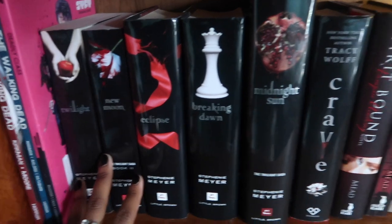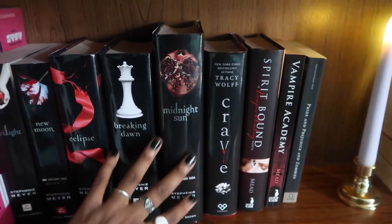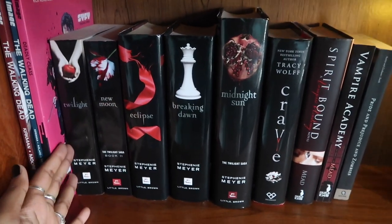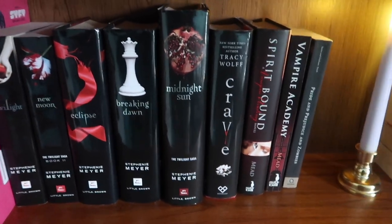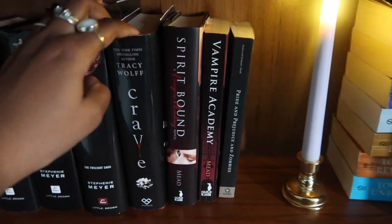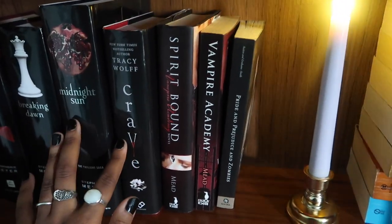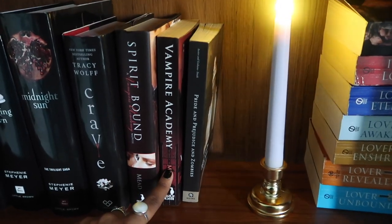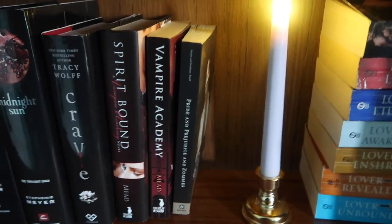We have the Twilight series, so Twilight, New Moon, Eclipse, Breaking Dawn, and Midnight Sun. Never read them. I do want to read them eventually, that's why they're here, but I'm starting to think that's just never gonna happen, so we're gonna have to see. We have Crave by Tracy Wolff. Never gonna finish the series, even though I really did love Crave. We have Spirit Bound by Richelle Mead, and then Vampire Academy. These are both part of the Vampire Academy series.